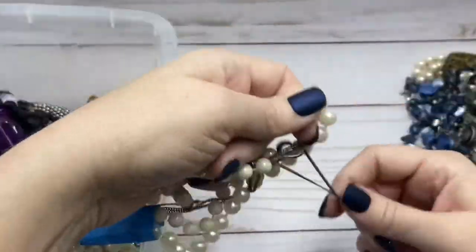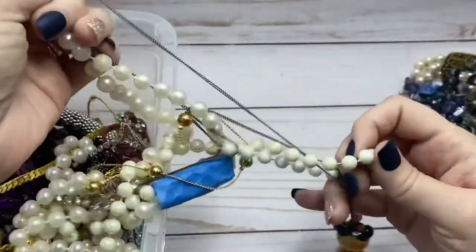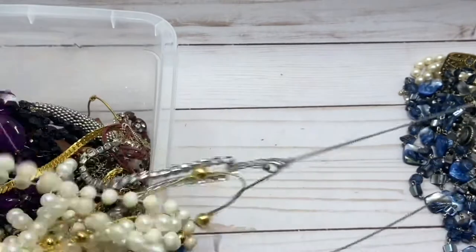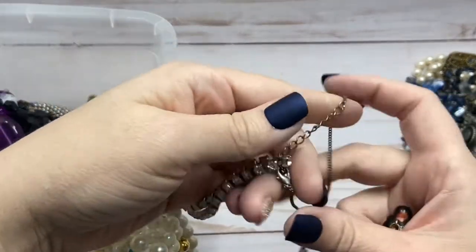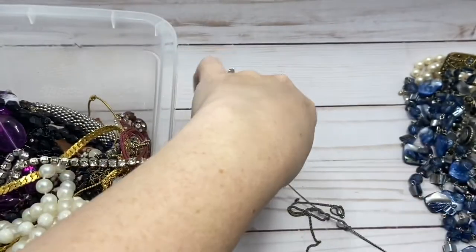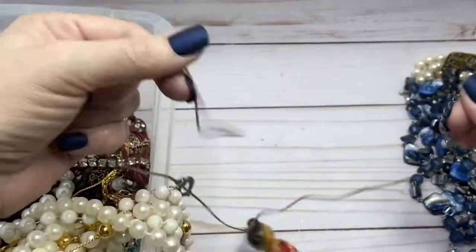I wish I could get this girl out. She's really interesting. Her chain looks to be pretty worn, but she's very cute. And what are you doing? Oh, you're just stuck on that. Okay. All right. So, what do we have?